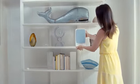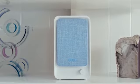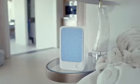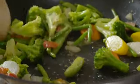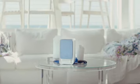Though it's beautifully compact in design and unobtrusive in size, it can cover an area of 161 square feet. And if you change your mind on where to place it or want to take your fresh air with you, no problem. It's easily portable in a pinch. Enjoy your direct delivery of fresh air.